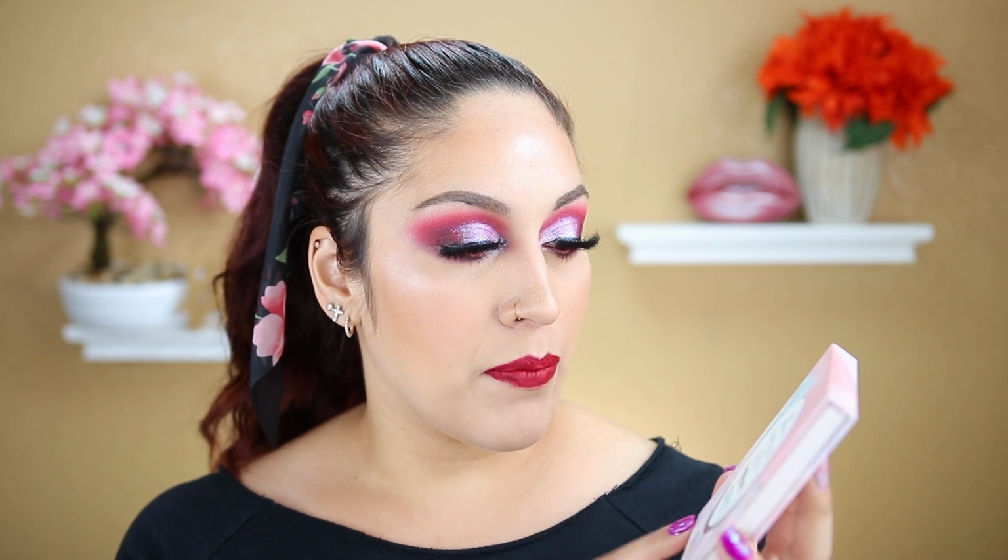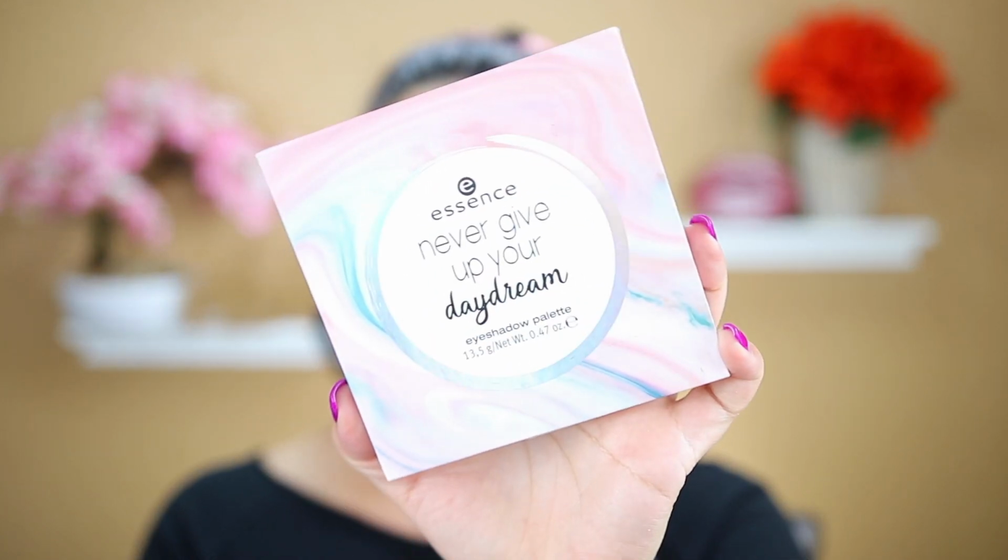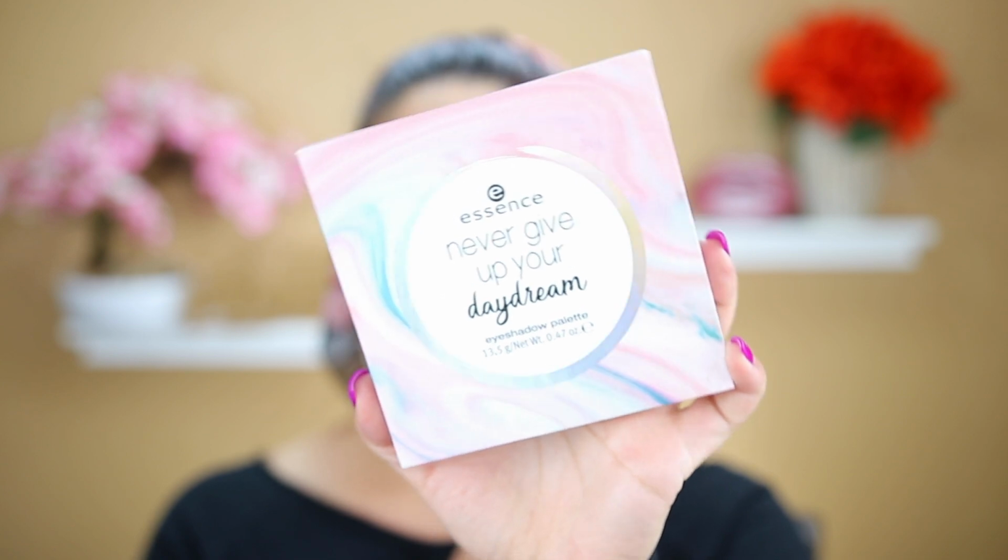Next up is show your most affordable palette, and I would have had a cheaper one, but I actually decluttered it a few declutters ago, so I went in with this one by Essence. This one costs $9.99 plus tax, and it's the Essence Never Give Up Your Daydream palette. A lot of my palettes are a little over $10, but this one is the cheapest one.